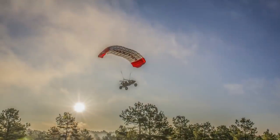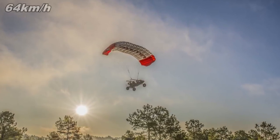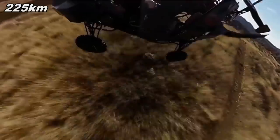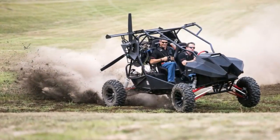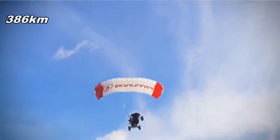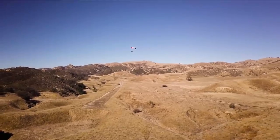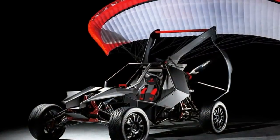Once airborne, a separate Rotax engine powers the rear-mounted propeller, which can reach speeds up to 40 miles per hour with a flight range just under 140 miles. On the ground, the rugged design allows the vehicle to handle just like a normal buggy. The 89 horsepower engine can reach speeds up to 70 miles per hour with a range of 240 miles from the 16-gallon fuel supply. If you're looking to buy one, you can have it at a starting price of $154,000.